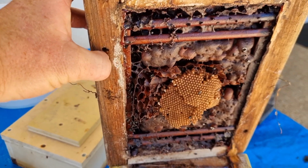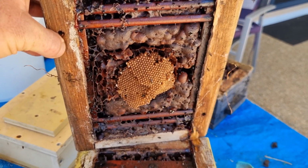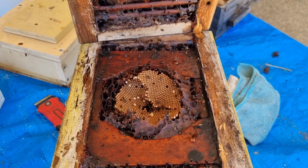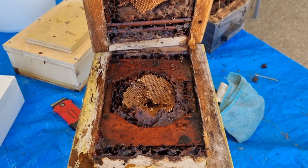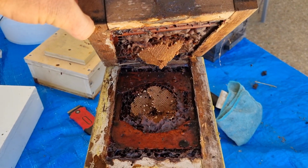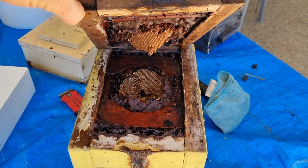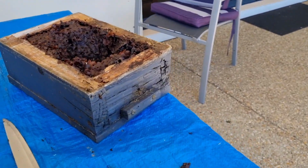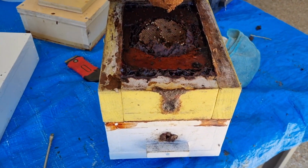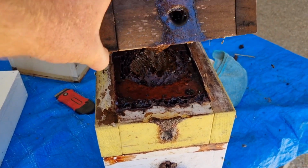I just don't like the idea of ripping all that out of there. That's going to be a lot of work, I think, and a lot of disturbance to the bees. So I think we'll just have to take our chances and pop this back down and then let them sort it out. The ants won't harm them too much. The worst segment here, I think that can go. So yeah, we'll just leave it at making a new hive in this bit here as it is.